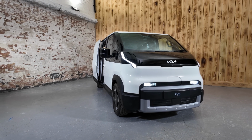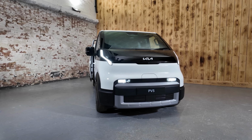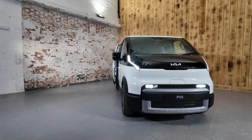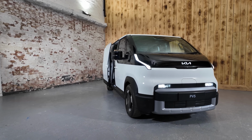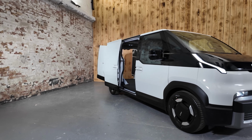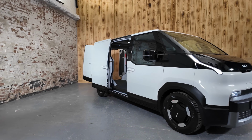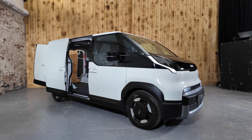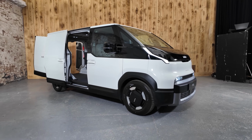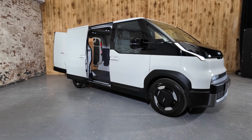It'll get to 62 miles an hour in 12.8 seconds and have a range of about 180 miles. Above that is the long-range version, which has a 71.2 kilowatt-hour battery and also has a single motor on the front wheels and has a 160 brake horsepower figure and will get to 62 miles an hour in 10.7 seconds. Now, that car there has a 249 mile range, there or thereabouts, and is available pretty much straight away along with that standard battery option.